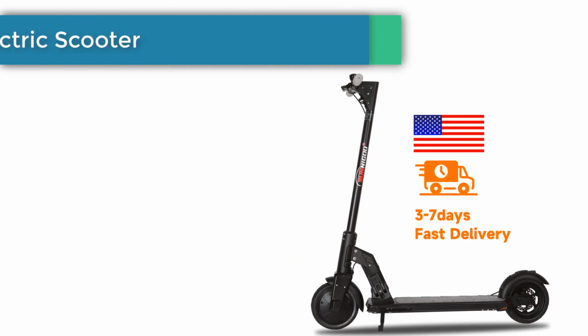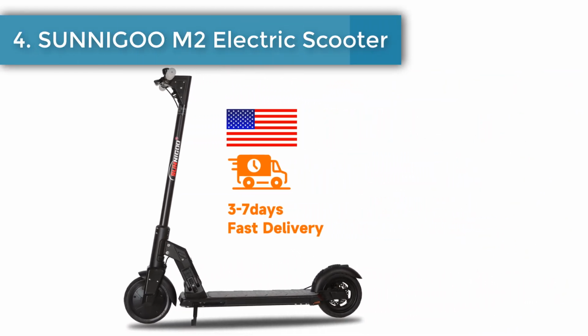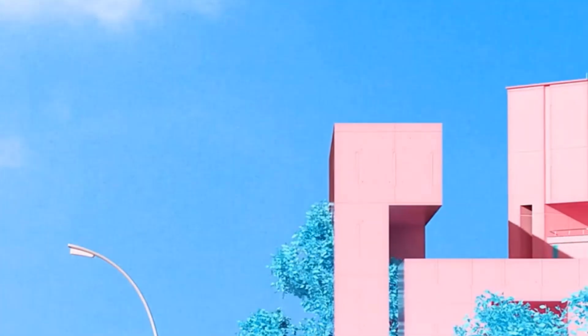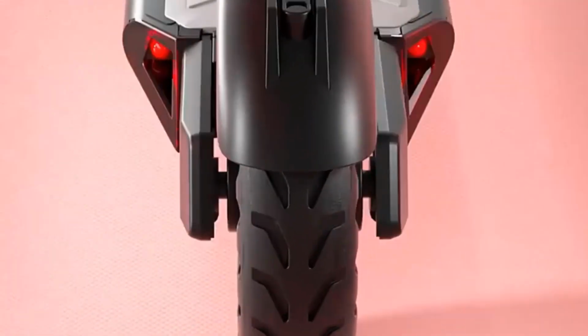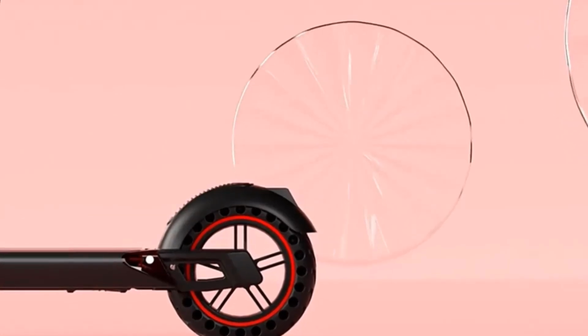Number 4. SUNNIGOO M2 Electric Scooter. With 350 watts quiet motor, M2 Electric Scooter can reach a speed of 15.5 miles per hour, travel up to 20 miles, and the reinforced frame can support riders up to 100 kg. The electric scooter for adults can easily handle steep 15 degrees hills, allowing it to go uphill easily.